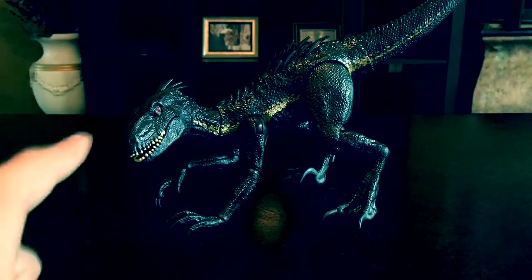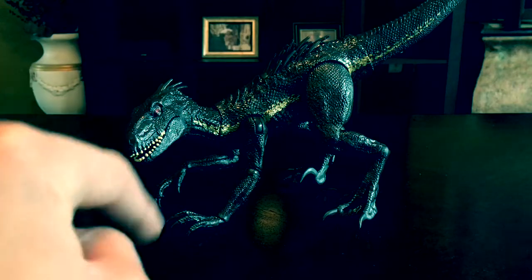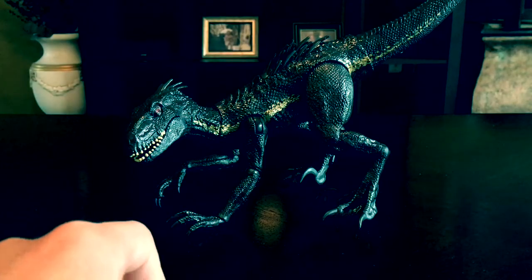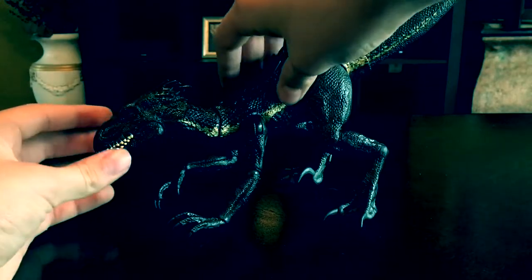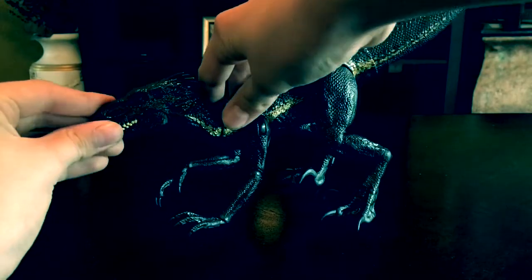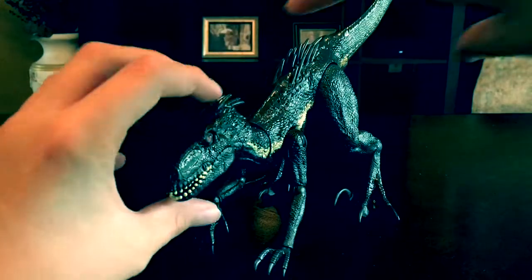This Indoraptor figure is one of the main reasons I was so excited for this toy line. I mean, it's so cool. It's got 17 points of articulation. It is so terrifying looking, and it's 100% movie accurate.